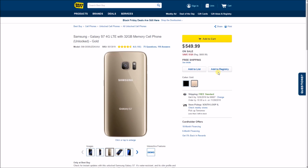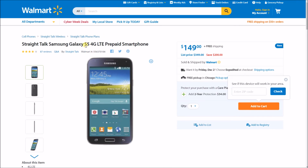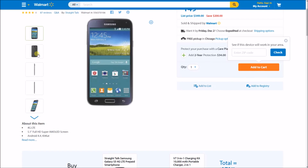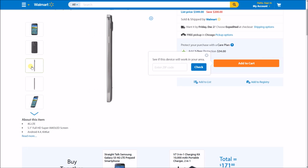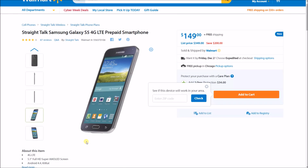Let's get into the next smartphone. Second smartphone deal on the list comes from Walmart. This is the Straight Talk Samsung Galaxy S5 4G LTE prepaid smartphone at $149. That's a savings of $200 for the Samsung GS5. And if you want to see GS5 content, I have plenty of it on the channel here. I will link a video up in a card, but this comes with a 5.1 inch HD AMOLED screen. It says 4.4 KitKat, but it was updated to Android Marshmallow and possibly may get Nougat. I cannot confirm that right at this moment, but this was a very good phone with waterproof design and expandable storage up to 128 gigs. Let's get on to the next smartphone.